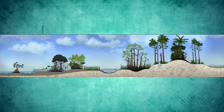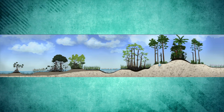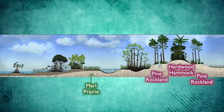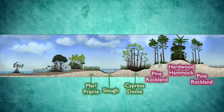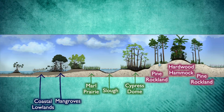Like I mentioned earlier, small changes in altitude lead to big differences in environment in Everglades National Park. The highest and driest areas are the hardwood hammock and the pine rockland. Then we get into the wetter areas like the marl prairie and the sloughs. We also have cypress domes interspersed throughout the park, and this will be wherever there's a depression large enough to pool lots of water. Closer to sea level, we have the mangroves and the coastal lowlands, and finally, we reach the ocean at Florida Bay. And there you have it, the 8 worlds of Everglades National Park.